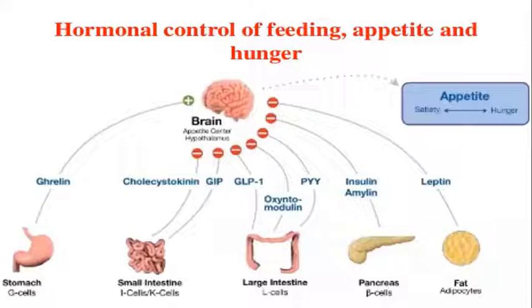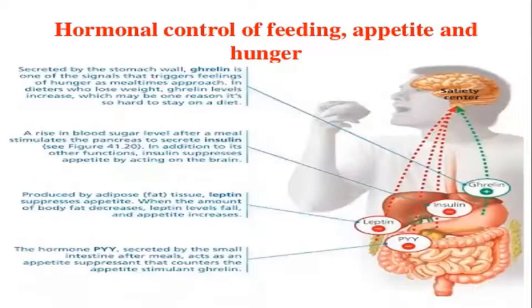So the hunger center, you can see the ghrelin is stimulatory to the hunger center. Then you have other hormones that are inhibitory. So inhibitory: cholecystokinin, gastric inhibitory peptide, then GLP-1, then you also have other hormones like PYY, insulin, and leptin. These are inhibitory. So these are some of the hormones that will have an effect on the hunger center, which I've already explained. Even in this diagram here, it's just talking about ghrelin, and I've already explained how ghrelin is going to stimulate the hunger center.